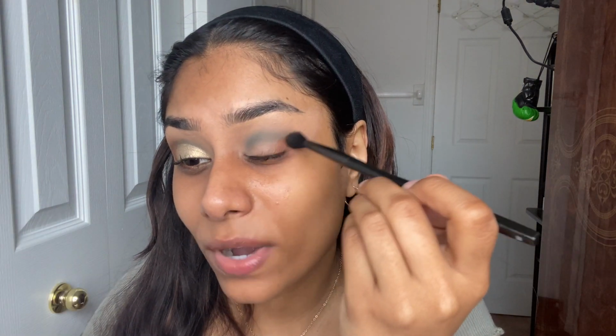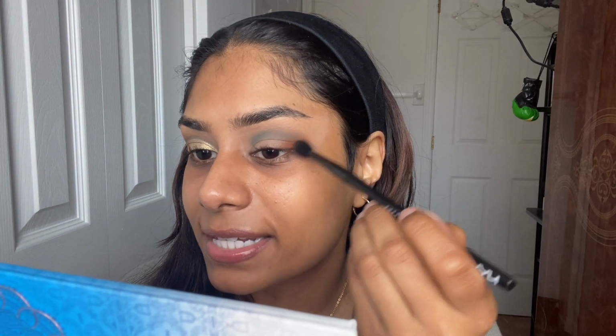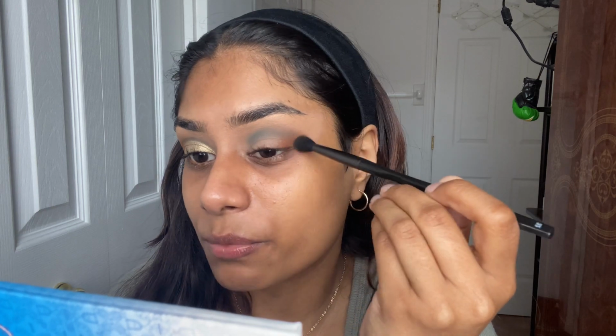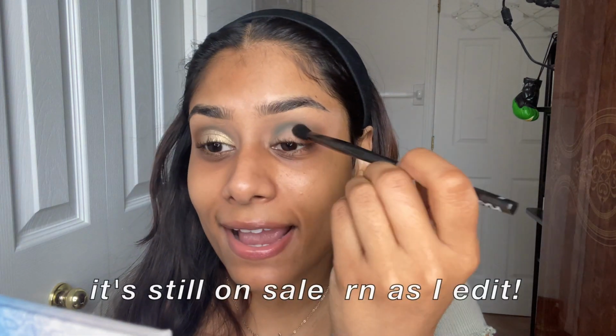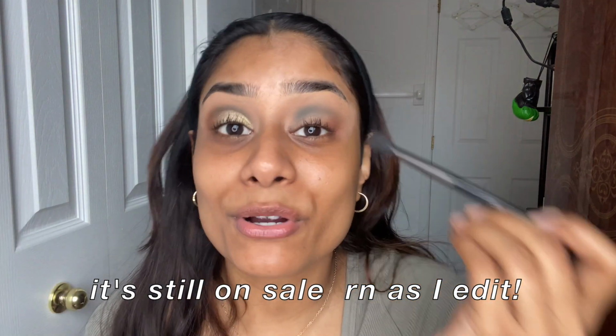There is quite a bit of kickback in the pan. Personally, that doesn't bother me too much because usually that means that the shades are going to be more pigmented on your actual eyes. So that's like a small sacrifice that doesn't bother me. I've never tried anything from Dominique Cosmetics before, and during the Sephora sale, I saw that this palette was 50% off. 50! So I had to get it.